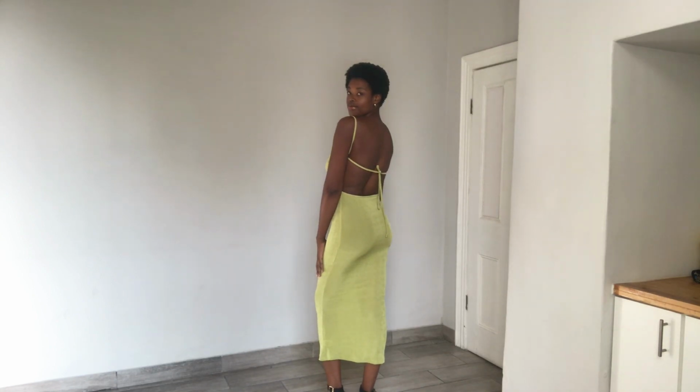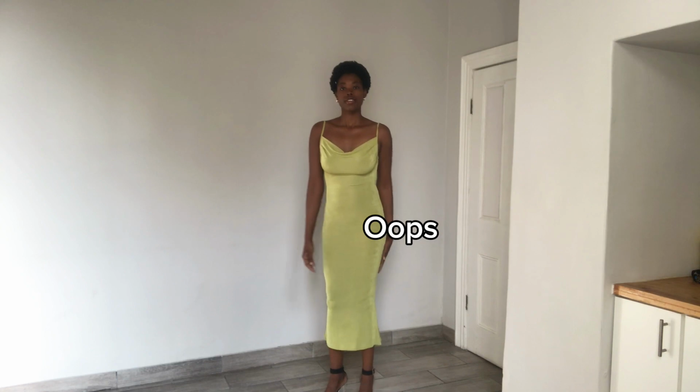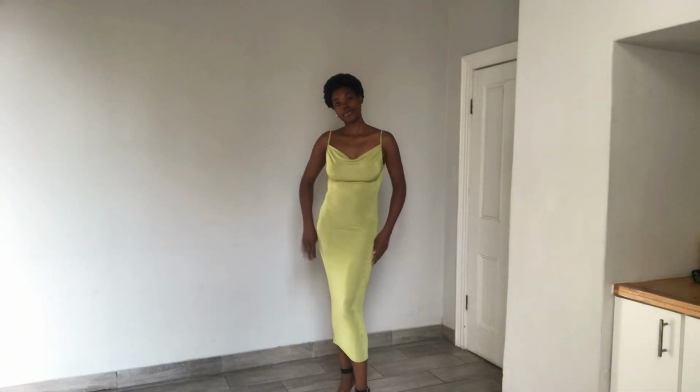Love it. I think this is my favorite thing about this dress, just the back. Okay, the back and the color, but yeah, I really like it. I think it doesn't need much. You can just pair it with some cute earrings, and yeah, that's it.